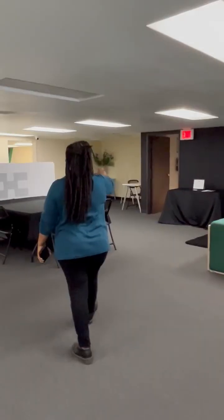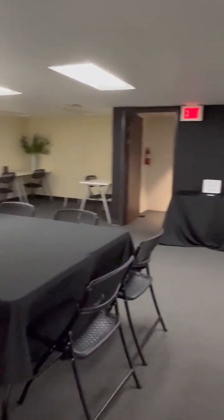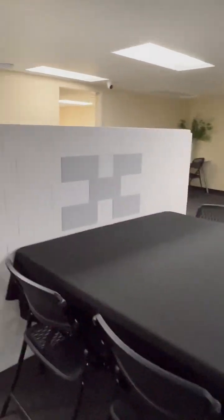It's just my favorite color. So areas just to hang out. Shared printer. This is our meditation room.